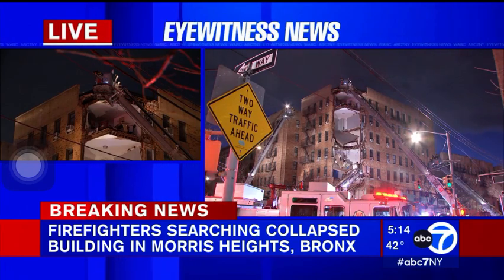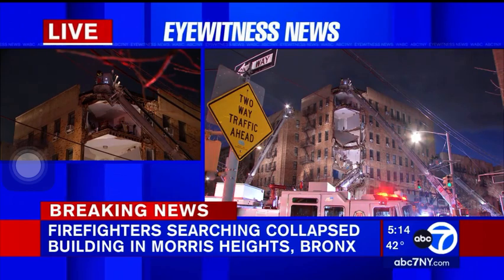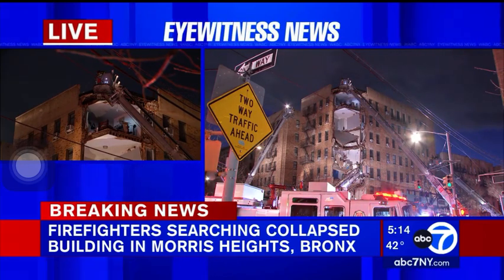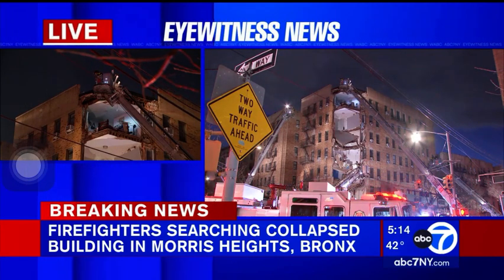And because of that, we're going to presume until we know for certain that someone could be in there, and we're going to keep searching until we've confirmed whether or not that's the case. You said commercial buildings. Do you know what's on that first floor? Do you happen to know? We don't know yet. We believe it's a store of some kind, most likely a bodega.